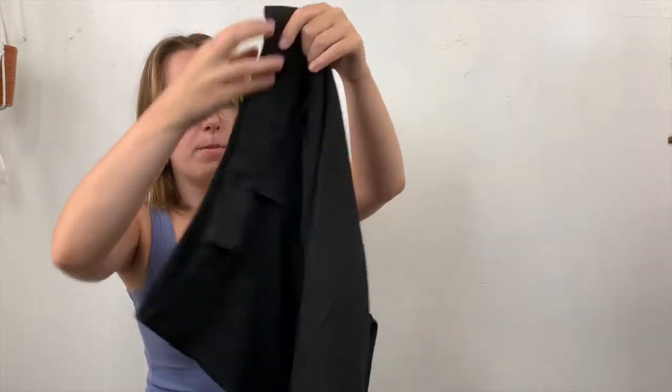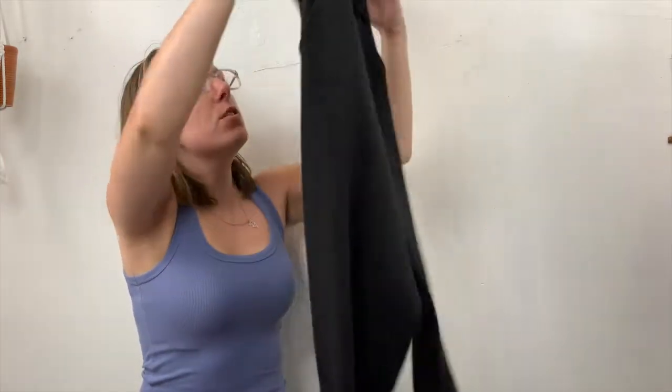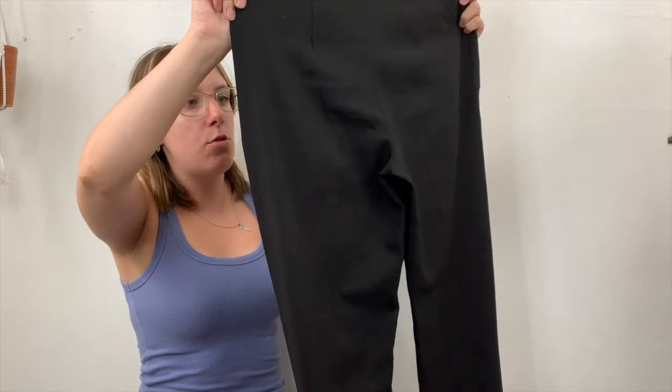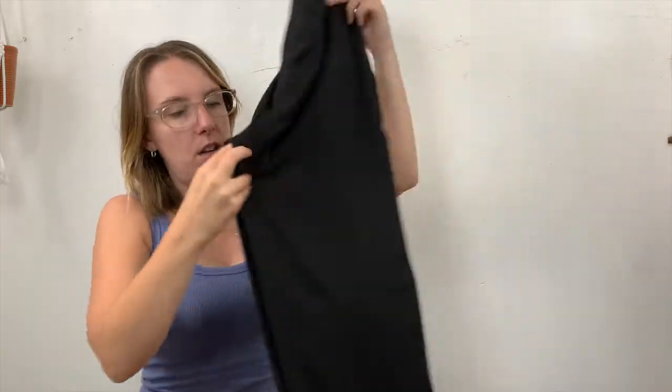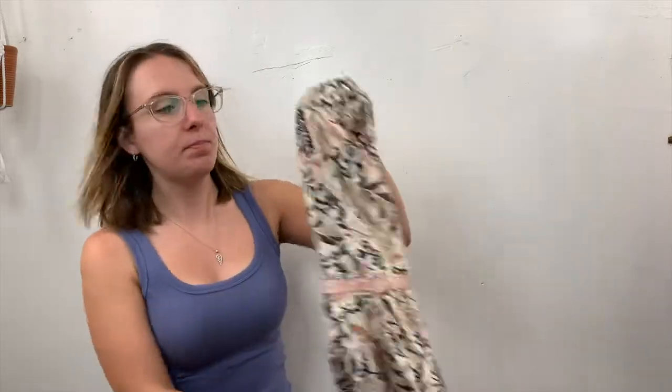Next, I have a pair of Banana Republic slacks. These ones are actually really cool. They have a really wide leg, which is why I had grabbed them in the first place. They're a size 2. That's what they look like there. These are really cool dressed up or dressed down. If you are somebody who wears workwear to go to work, these are great. But also these are great if you want to have a more modern vibe. These look really cute with a t-shirt and some Converse, believe it or not. So I did pick those up.